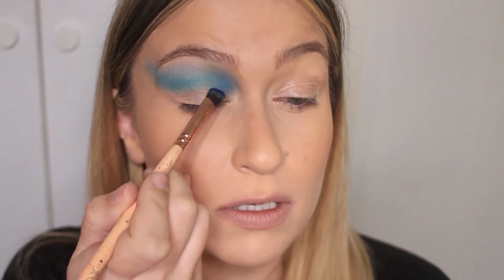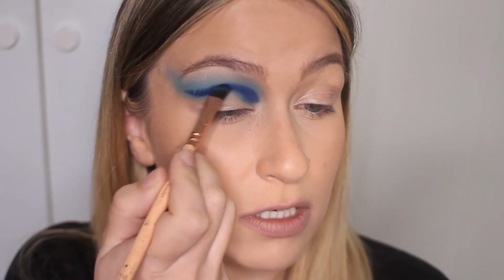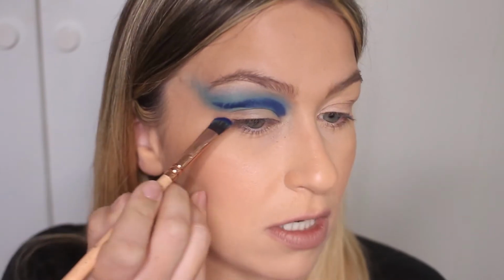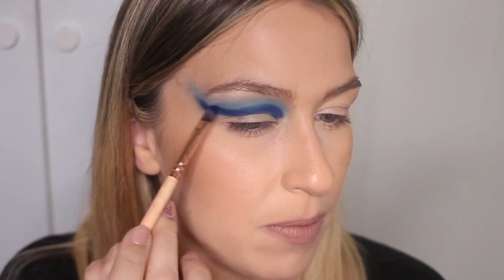And so I've got a flat angled brush. This is the Zoeva 235 contour shader, and I'm gonna try and pack it into the crease below the other shade. So this one has got a bit of fallout, which is to be expected because it is such a dark shade, but it's so pigmented. Look at that. Okay, now that is the pigment that I wanted.